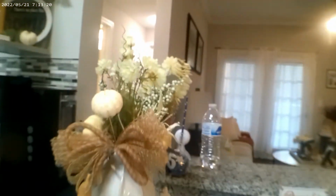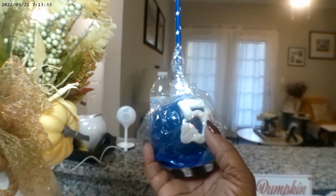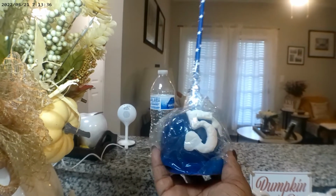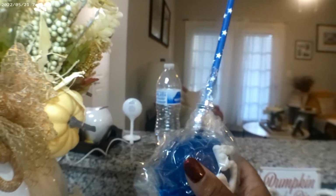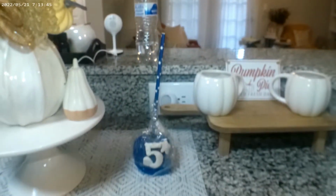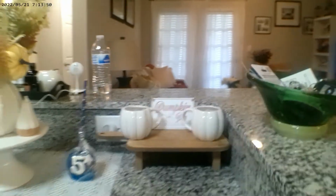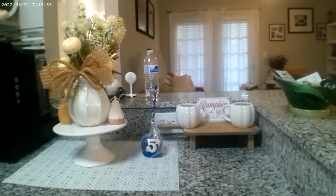This candy apple, I've had it for a little while, but one of my staff members was sweet enough to make everybody candy apples. These are blueberry candy apples, and she made everyone a blueberry candy apple, so I'm just holding on to that. I haven't eaten it yet, and I see it's melting a little, so I think I'll put it in the refrigerator and hold on to it for a little bit. I know they go bad after a while, but I just thought it was cute, so I held on to it. But again, as I stated, this is the kitchen.